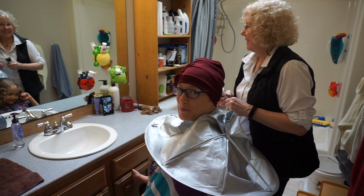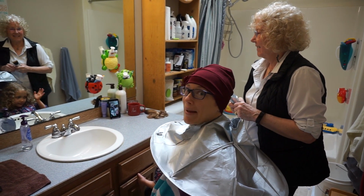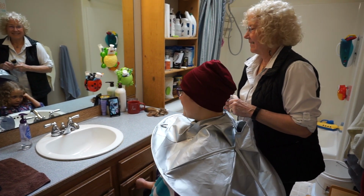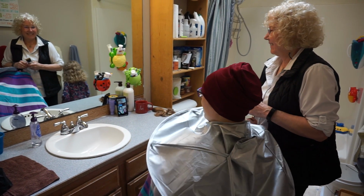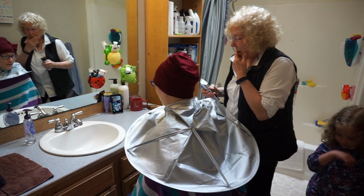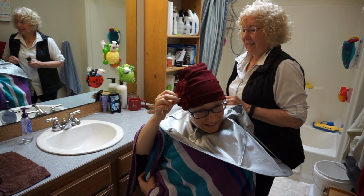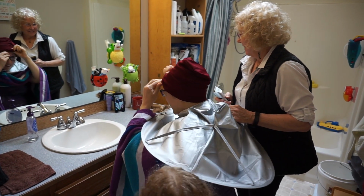All right, so it's come to the point where we're going to shave it all off, because I've got bald spots now. It's a mess. So we're going to let the kids help. You going to help, Sophie? I've got my little hair thing, I've got my towel. Alright. So this is my little chemo cap that I got with my little flowers here.